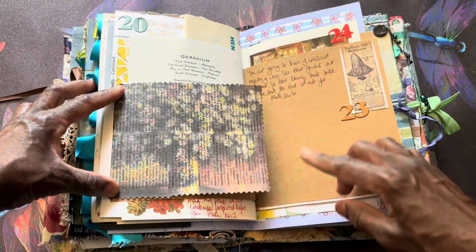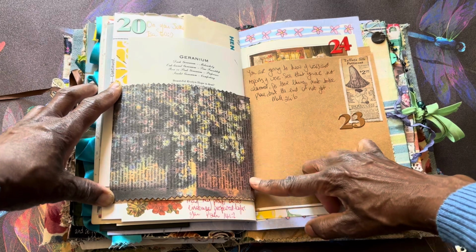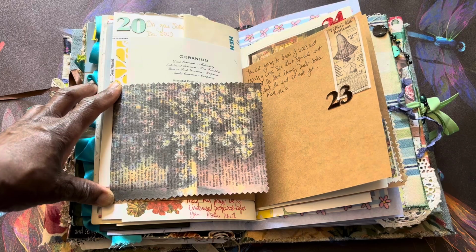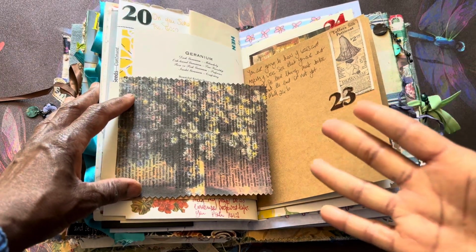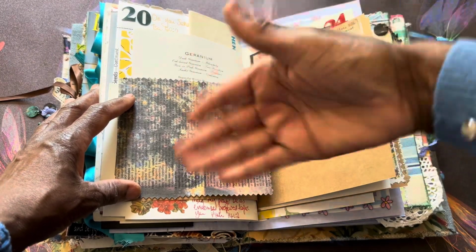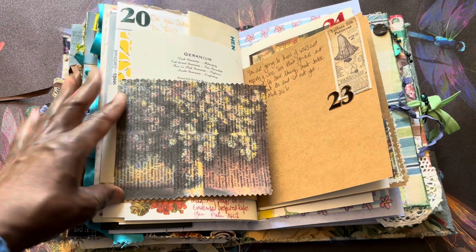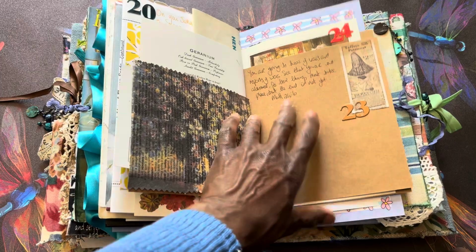Oh, this is a Monet, from the Monet collection on Mrs. Cogg's Crafts. And I love the way it looks on this dictionary page. Because of the shape of the vase and everything, I really like the way the lettering is vertical rather than horizontal. I think it adds to it. So I've popped that there. I can do a little bit of journaling underneath. And yeah, I love that.